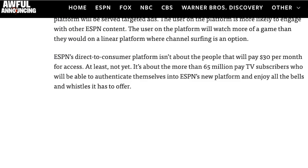Per an Awful Announcing article, if you already pay for ESPN through cable, satellite, or a live streaming service like YouTube TV or Sling, you won't lose access to those channels. And you can log in to the new ESPN app with your provider credentials. It also says that the ESPN app will launch with upgraded features that include enhanced betting, statistical analysis, and personalized SportsCenter editions on mobile and connected TV devices. Additional features will be rolled out at a later date.